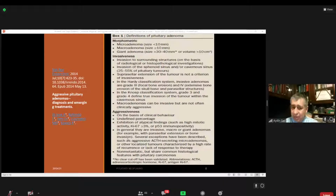We know that. For example, this group is mainly formed by ACTH adenomas. Microadenomas act very aggressively. We know that. And we have a list consisting of 6 different forms, or histotypes, of pituitary adenomas that act aggressively. Now the issue is what makes them act aggressively. We strongly believe that this data will come from the biomarkers of the pituitary glands.